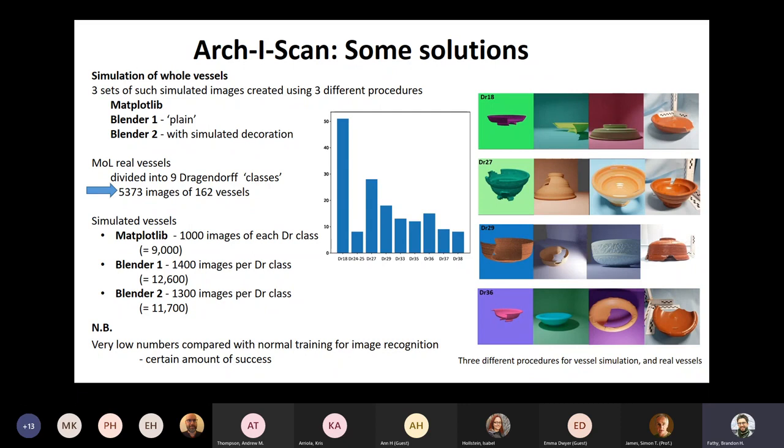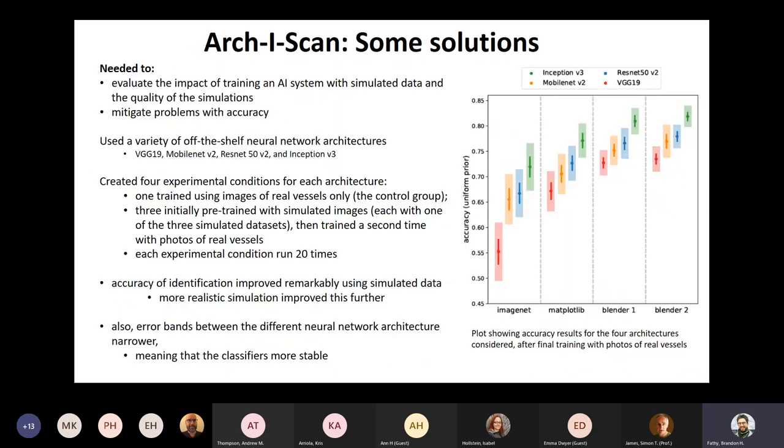But we did have a certain amount of success with this, so I'm going to take you through and show you how we did this. And again, excuse me if I don't explain the maths very well, but I'll try and do my best. What we did is we needed to evaluate the impact of training the AI system by using these simulated data, and also to see how the quality of the simulations affected it. We have, as I said, 3 different sets of simulations, Matplotlib and the 2 versions of Blender, and also how we could mitigate against problems with accuracy.